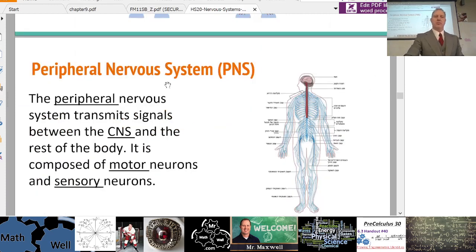So the peripheral nervous system transmits signals between the central nervous system and the rest of the body. It's composed of motor neurons and sensory neurons. The word peripheral, you've probably heard of that before, but it's kind of like the surrounding outer things. So the periphery in your vision is the thing that you can see on the side, right? You're looking directly ahead, and I can see my hands moving even though I'm not looking directly at my hands, right? So your periphery is like the perimeter, the edges of. It's the far reaches of, you can think of it that way. The periphery for your sight would be the far reaches of your sight when we get kind of off axis there.